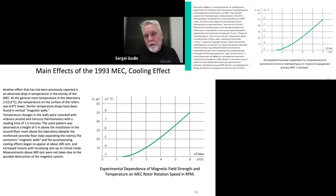We were increasing the speed to 600 rotations per minute. At this rate, the output power grows. Tension grows within the magnetic walls and the temperature drops. Well, you see, if you quickly stop the machine at this moment and quickly start it again, the effect basically repeats quickly and you don't have to wait an hour and a half. A minute is still not accumulating.